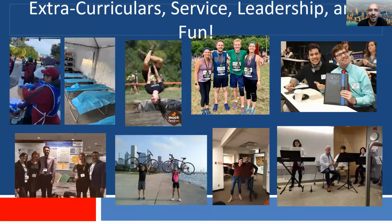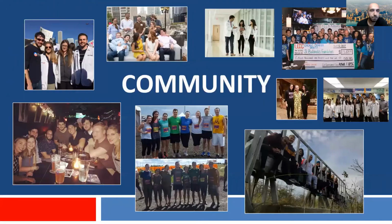Okay, so now that we've talked about a lot of numbers and statistics, we also like to have fun. Living in Chicago is amazing. There are so many different things to do here, whether it's things to do for yourself, like taking a bike ride across the lake, or getting involved in the community, attending conferences together. There's all sorts of things to do, and we definitely like to take full advantage of it. And now probably our biggest strength in our program is our community.